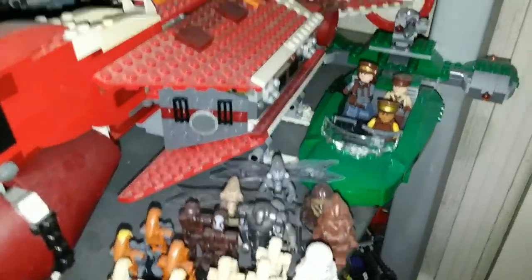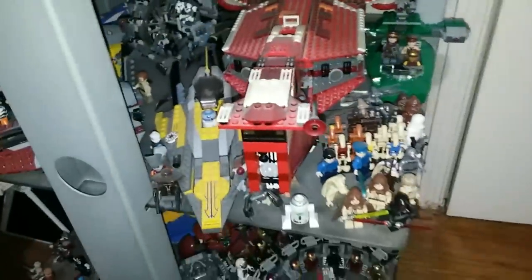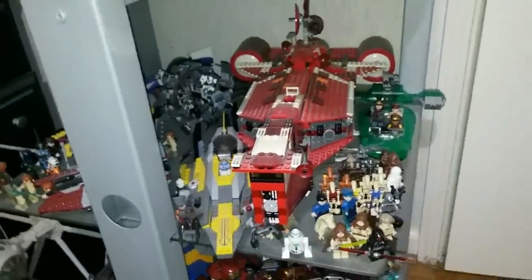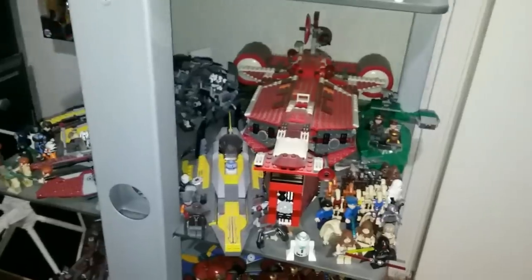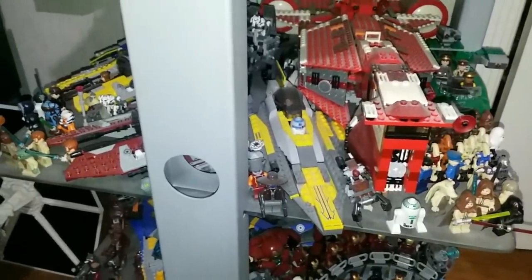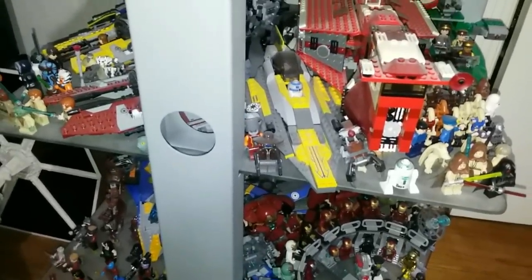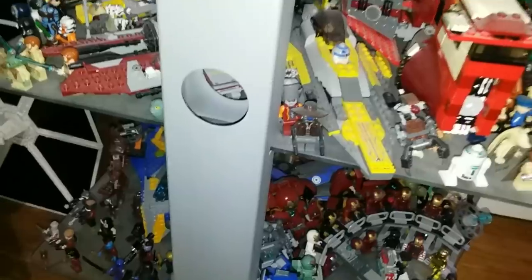And then Wookiees. And then I got that at the thrift store. Oh my gosh. Then there's my very dusty, very old Republic cruiser. Oh man, I have so many fond memories of that Anakin Starfighter from 2008. Man, I was, what, 10 years old? 9 years old? I want to say 9.